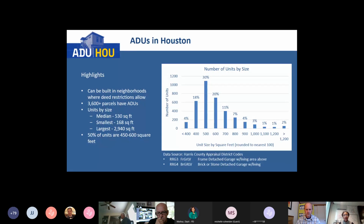A comparison would be a new one-bedroom apartment, which generally averages about 800 square feet. The data points that you see on the screen were pulled together using Harris County Appraisal District data. This is the best data that we have in order to try to identify ADUs in Houston and find out where they are and more about them.